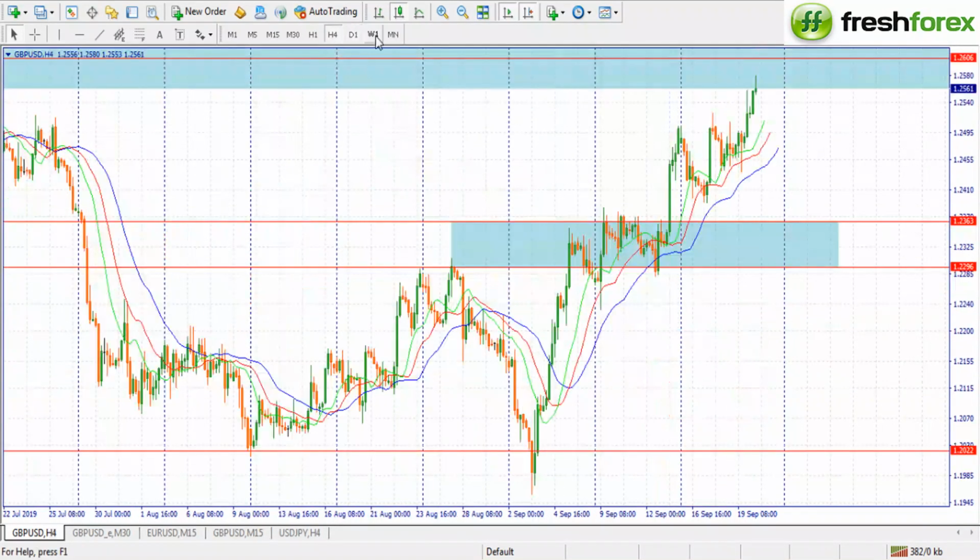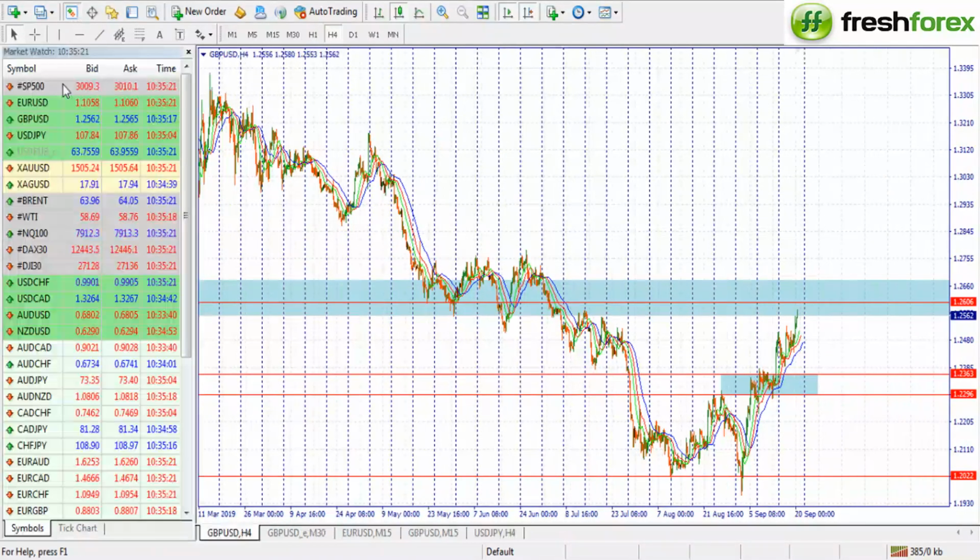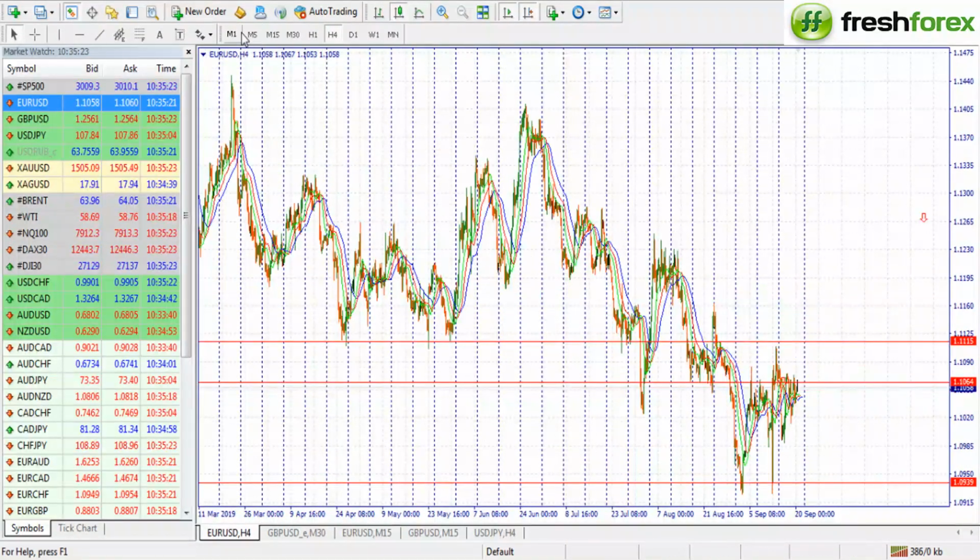On the forwards, the same thing. We are around the same place. So if price gets to this level, we'll of course look for a sell, and we want that sell to take us back up to this level, which is 1.2363 to 1.2296. The next chart, Euro USD.